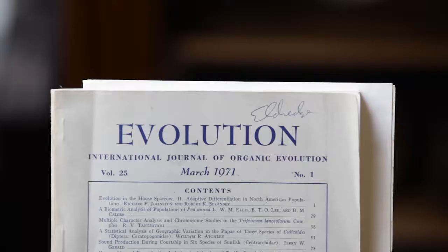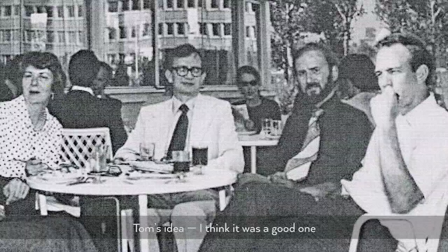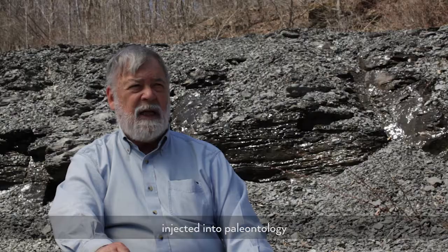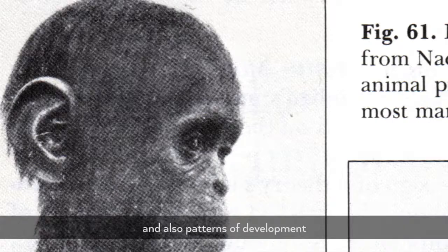The paper was published in Evolution, which is a strange place for paleontologists to publish, but I thought it was of greater evolutionary significance. So before it came out, I got a phone call from Steve saying there's this book that's being organized by Tom Schopf. Tom's idea, and I think it was a good one, was to try to get more conceptual thinking, theoretical thinking, injected into paleontology.